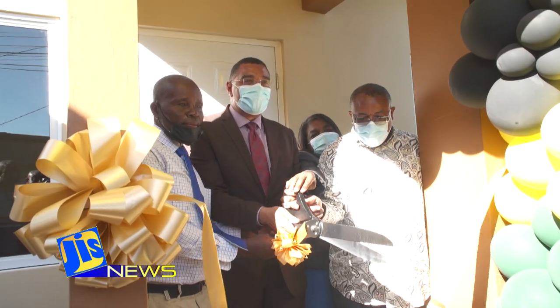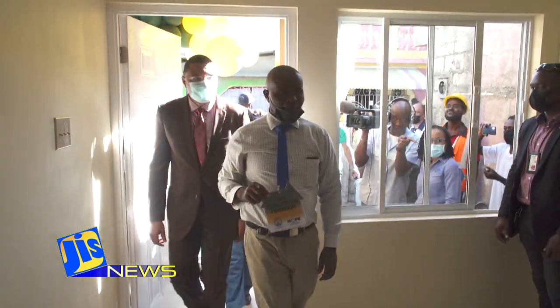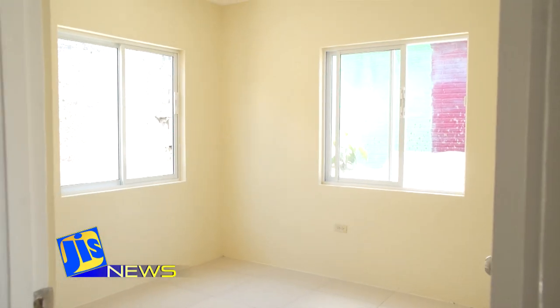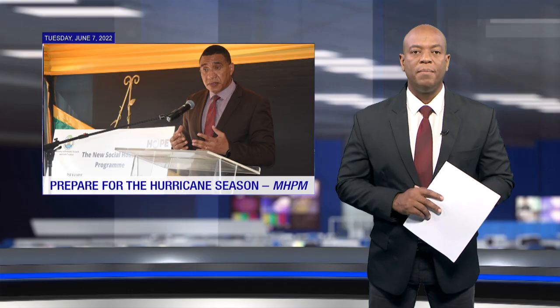The Prime Minister was speaking on Friday as he handed over a two-bedroom house to Seaview Gardens resident Collington Graham. The $5.8 million dwelling was built in 4 weeks and is one of the homes being provided by the new social housing program. Mr. Graham was living in a derelict building that was damaged by fire in October 2020.